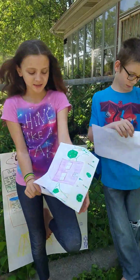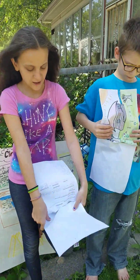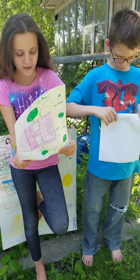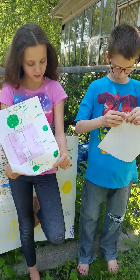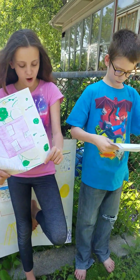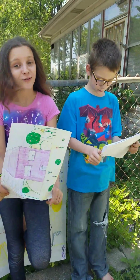Okay. We had to list down 10 flowers that we liked pretty much, and we had to put down reasons why we wanted those flowers. And I picked 4 out of the 10. The first one was a cherry tree because I love cherries.